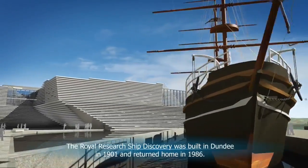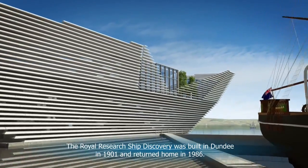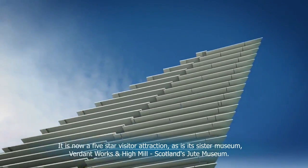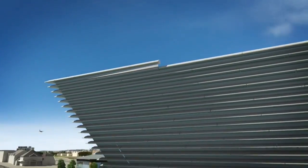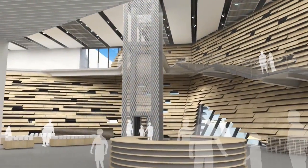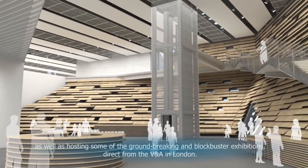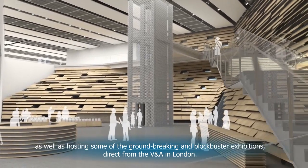The Royal Research Ship Discovery was built in Dundee in 1901 and returned home in 1986. It is now a 5-star visitor attraction, as is its sister museum, Verdant Works in High Mill, Scotland's Jute Museum. Inside the V&A at Dundee, the galleries will showcase the best of Scottish and British design, as well as hosting some of the groundbreaking and blockbuster exhibitions direct from the V&A in London.